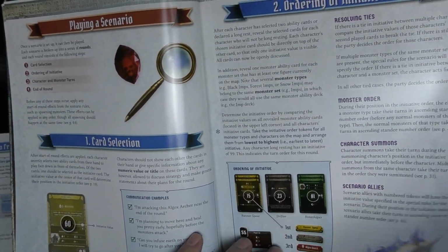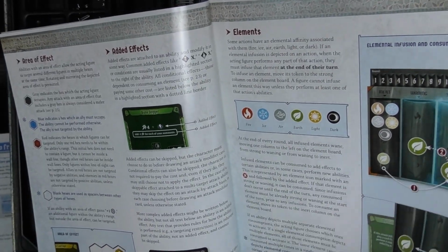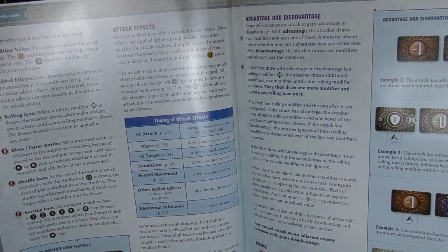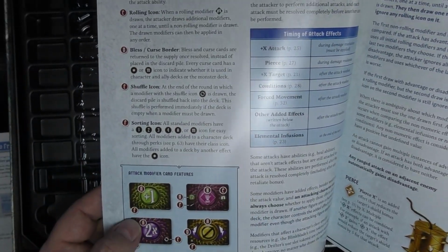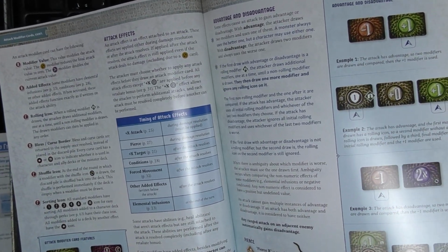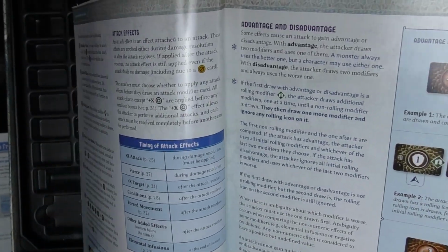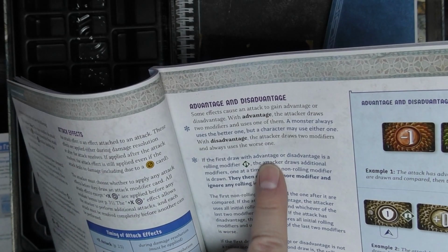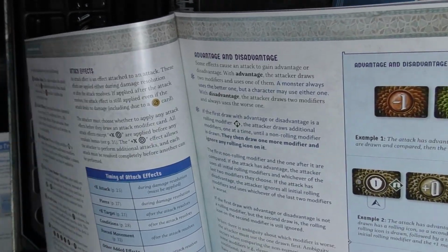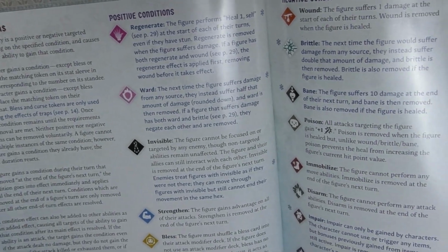And then playing a scenario, so ordering the initiative, character and monster turns, important ability concepts, area of effect, added effect, elements, abilities. So move, teleport, attack, what jump and flying do. That's great. So the attack: you have attack modifiers in your decks, and when you level up your characters, you can remove some of the negative modifiers and replace them with positive ones, or replace the positive ones with even better ones. And they have advantage and disadvantage in the game. So you take 2 and draw the better one. Instead of dice rolling, you have your hand of cards, and then the modifiers, which are the randomizing element that dice would serve.